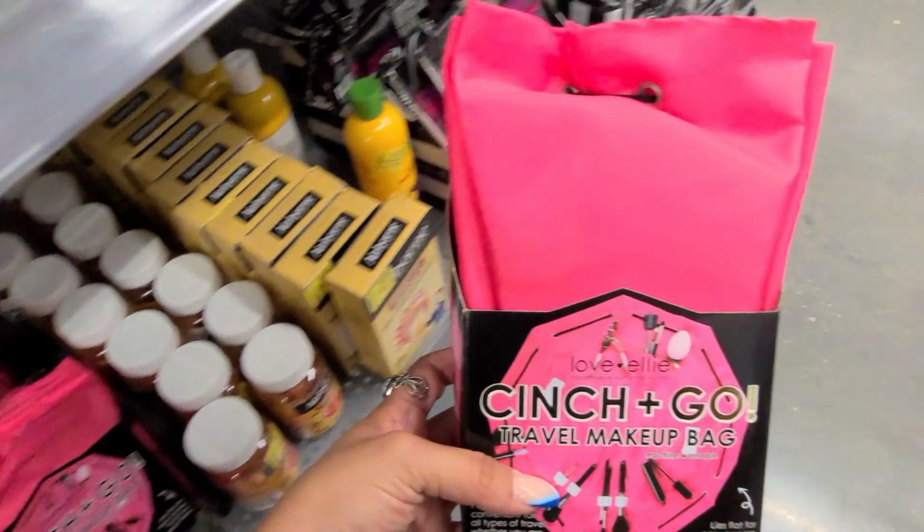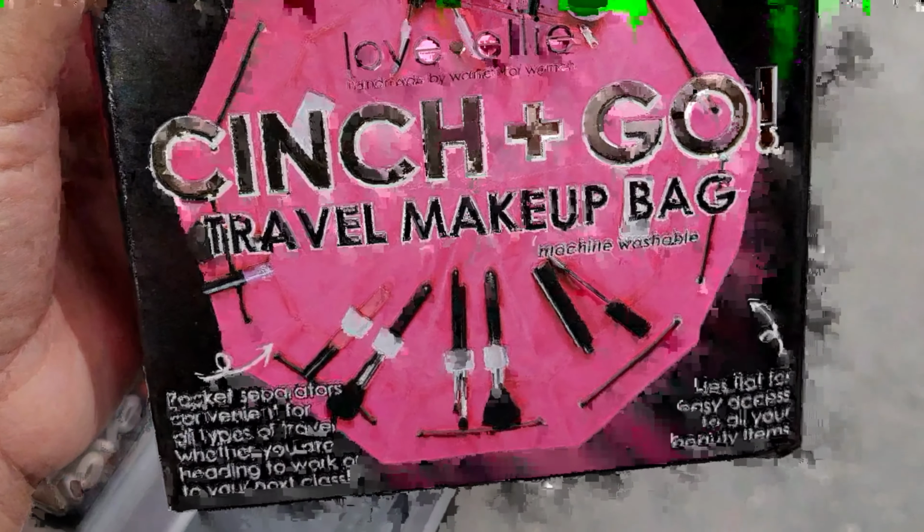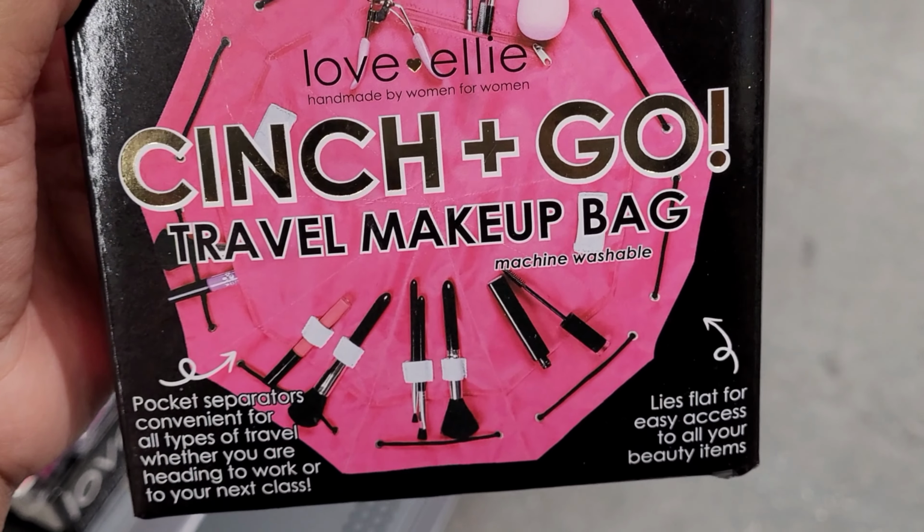$1.50. I scanned this one here. This one's also skinny for $1.50. Travel makeup bag.